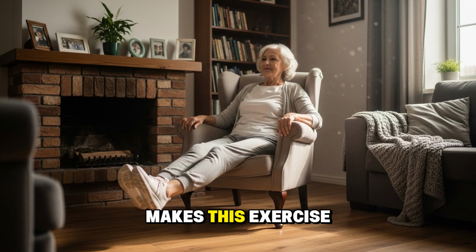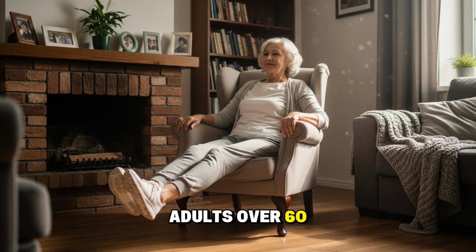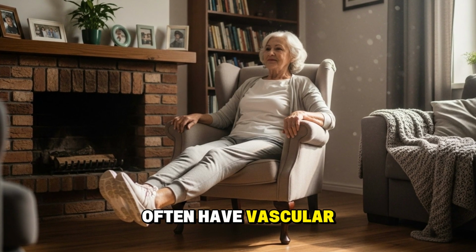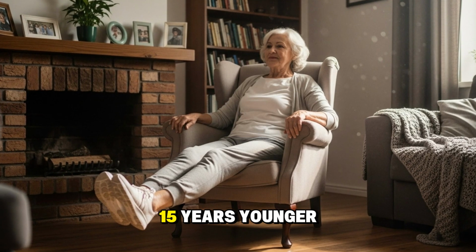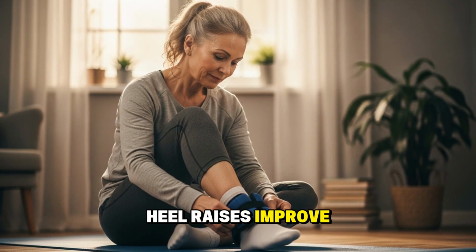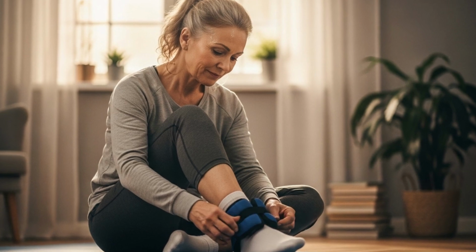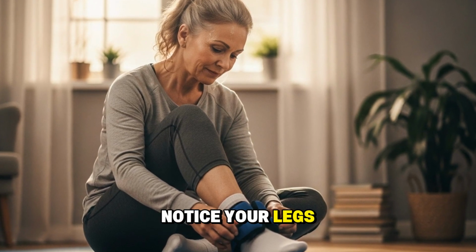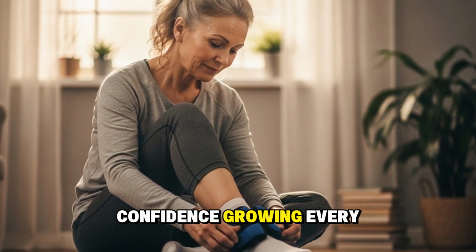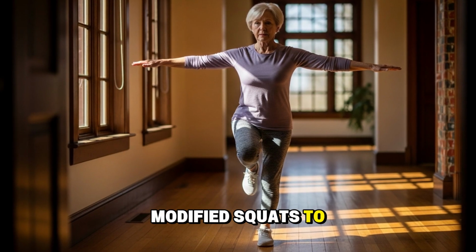And here's what makes this exercise especially exciting. Research shows that adults over 60 who can perform 20 single-leg heel raises often have vascular health equal to people 10 to 15 years younger. On top of that, studies reveal that heel raises improve blood flow to the brain, which supports memory, focus, and mood. With consistency, you'll notice your legs feeling stronger, your steps more secure, and your confidence growing every time you walk. Exercise number 4, modified squats to chair.